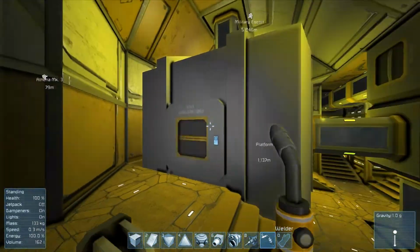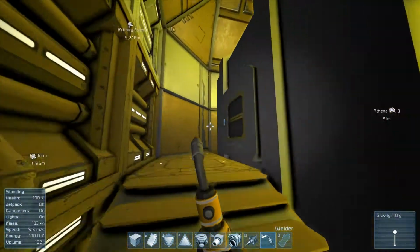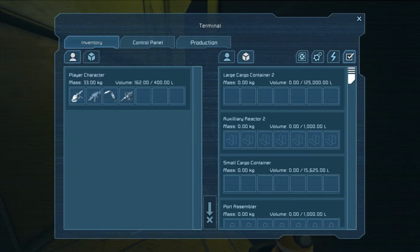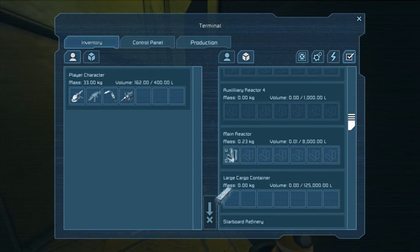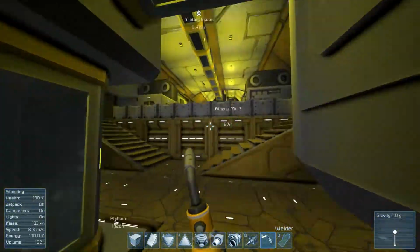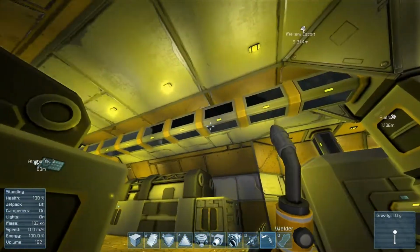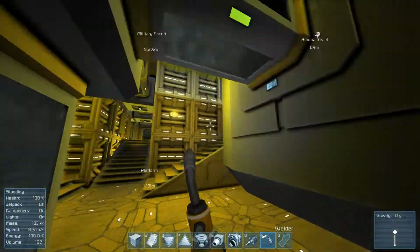Sadly, it doesn't store it automatically in the cargo container, but with the conveyor system you can access all your inventory from any point in the ship. So you go into inventory and say, hey, I want this iron stored in the large cargo container, and you can just drag it over here, or you can actually just go and pick it up directly from wherever you are. That is, of course, only for systems that are connected with the conveyor system. So yeah, I think it adds a really nice touch, makes it look even more industrial with all these pipes going here and feeding into everything.